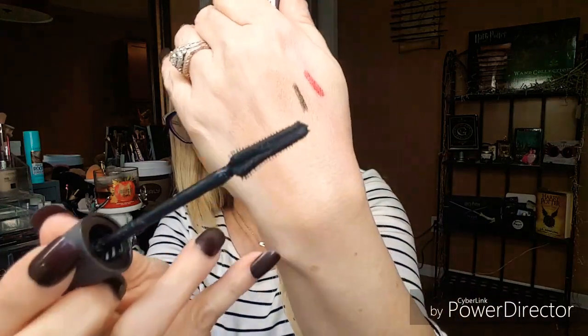This is the Maybelline Lash Sensational. I'm not feeling it. I'm not feeling this mascara. So this is what it looks like in case you're curious. It has one of those plasticky looking wands. But this one may be decluttered as well.